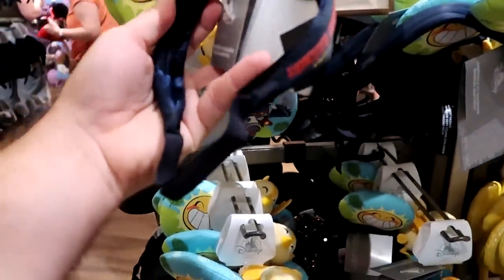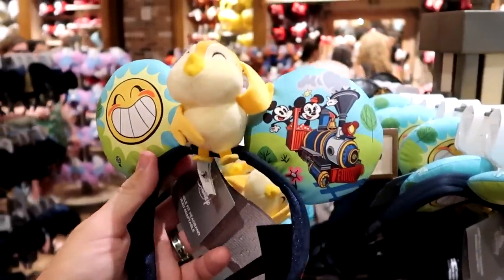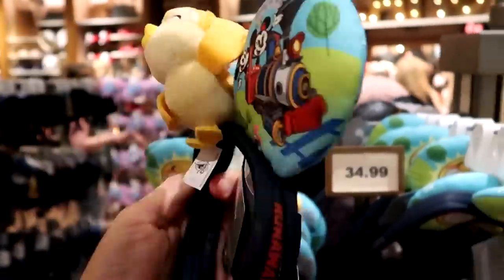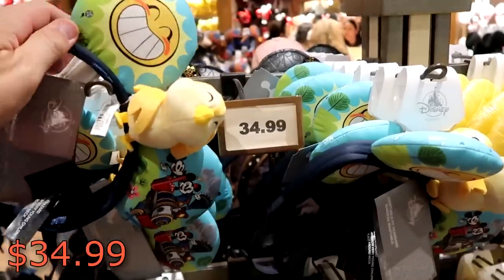These are the ones with the little chin straps. These are actually from Mickey and Minnie's Runaway Railway. Look at the sunshine, the little bird. You have Mickey and Minnie. There's even a design there on the opposite side. Those are $34.99. I love those though.